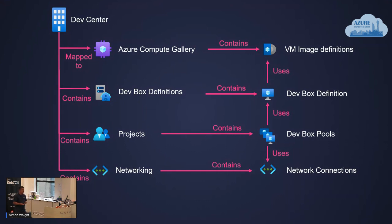Now, a DevBox pool exists as part of a project. Using lots of terms here, I tried to think about how do I diagrammatically represent this, because there are a lot of bits to this puzzle, and a lot of it's under the water, right, in that iceberg analogy. Most people will never see this, but I think it's important to understand how it all hangs together. And then those DevBox pools also use a network connection. So the combination of the DevBox definition and a network connection will basically allow somebody who is in that project to create a new DevBox image in that location with the definition that we've got defined.